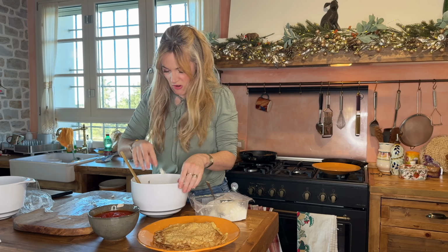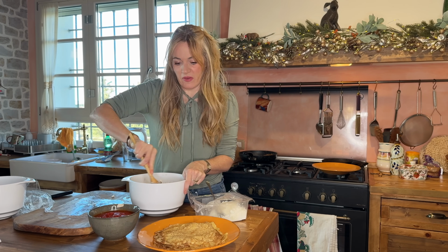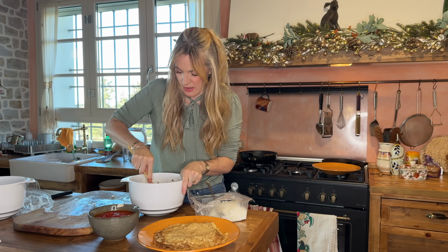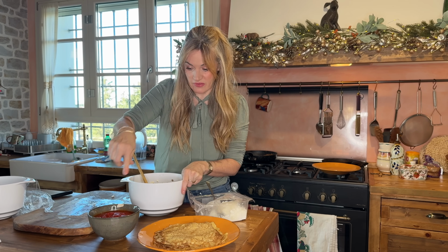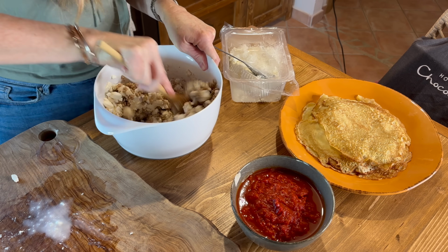Now we'll just stir it and see what it looks like. And then this mixture gets rolled up into the crepes and then put in a baking dish, covered in the tomato sauce and baked for about 25 minutes.